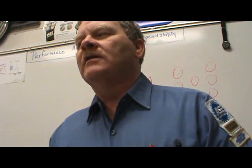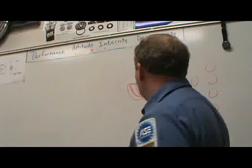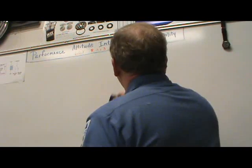The stepped sensor. Now, what is a stepped sensor? Let me tell you what a stepped sensor is. Hall effect? The Hall effect sensor? No, it's not that.